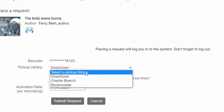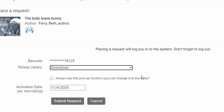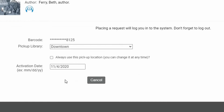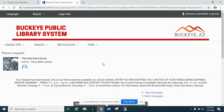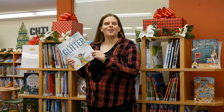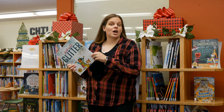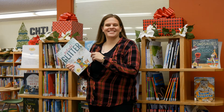You can choose the downtown, the Coyote, or the bookmobile. I'm going to select the downtown library. And then just hit submit request. Now your request has been placed. Once your item becomes available, we'll let you know. We'll give you a call or a text or an email to let you know that it's ready. And then just make sure that you check our website for current hours and services. So explore our Vox Books. We have so many great titles to choose from, including fiction, nonfiction, and even some Spanish titles.